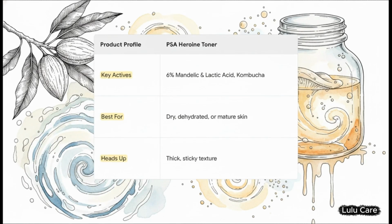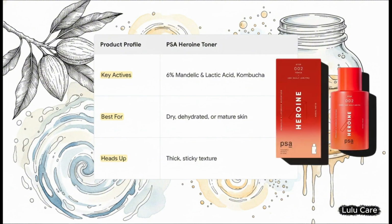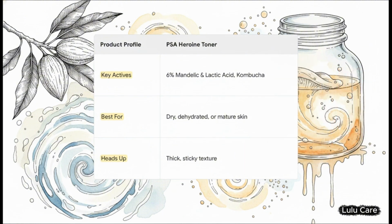A great example of this is the PSA Heroin Toner. This is for you if your skin feels dry or mature or just needs a serious glow up. It combines mandelic with hydrating lactic acid and kombucha. Now, just a heads up, the texture is pretty thick and can feel a little sticky. It's kind of a love it or hate it thing, but the glow it delivers is absolutely undeniable.